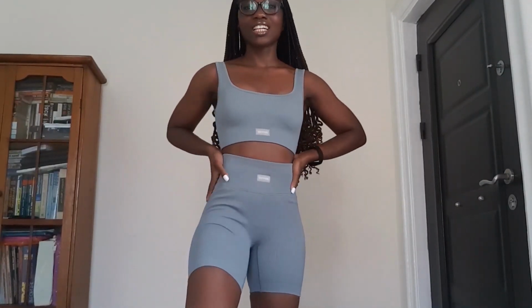I went back and I picked up the blue. They're exactly the same as the brown set, just in this beautiful, kind of like teal color. Okay, so moving on from the lounge, we're gonna move into the seamless stuff.